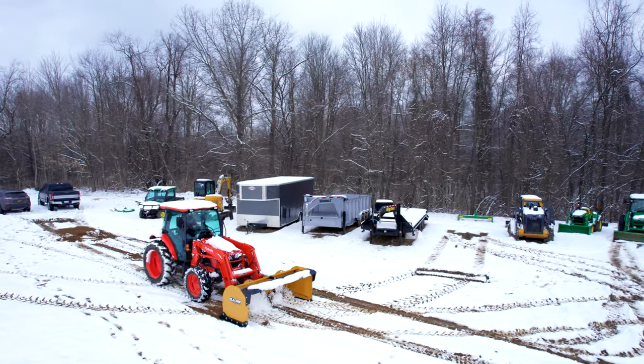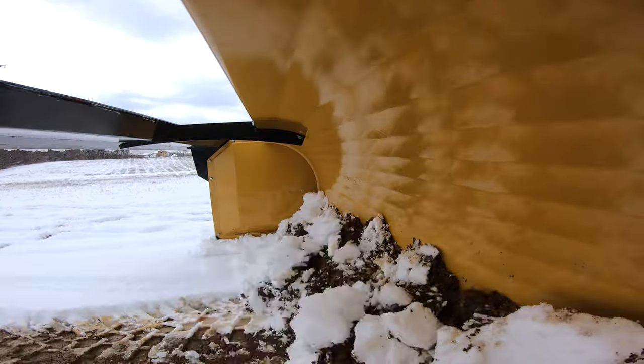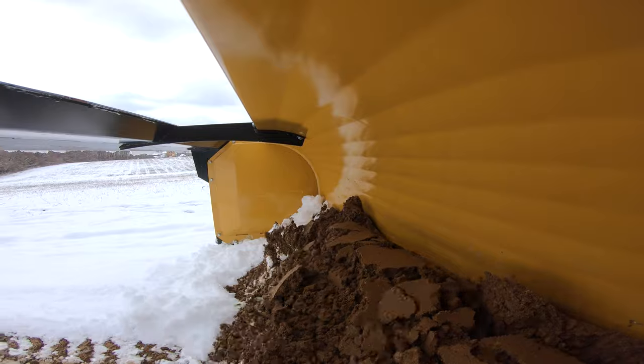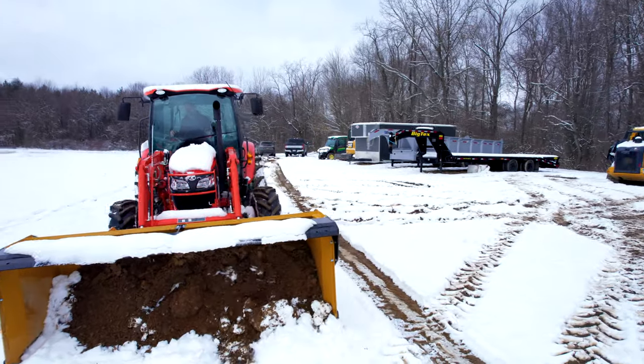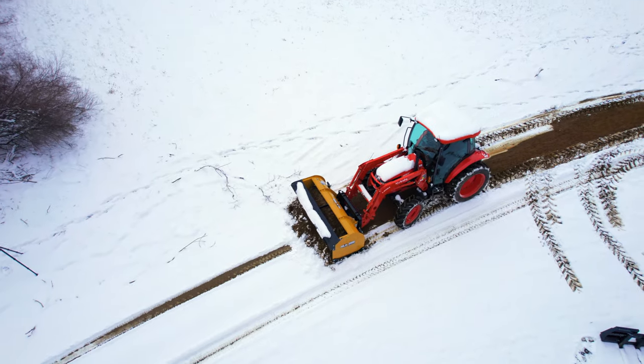There's some lessons that could be learned there, which I think we tried this year, running a blade in reverse, like a rear blade in reverse so that it doesn't sink down, maybe even a landscape rake. But I'll tell you, if you have something aggressive that wants to dig at all and you don't have frozen gravel, that's gonna be a problem.